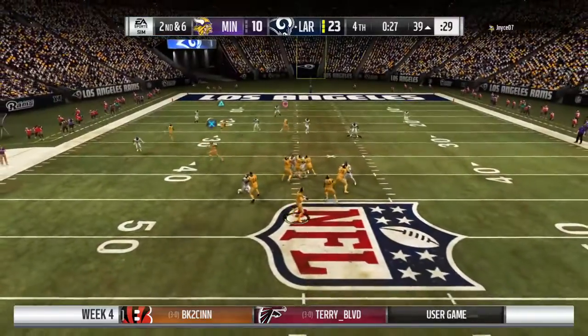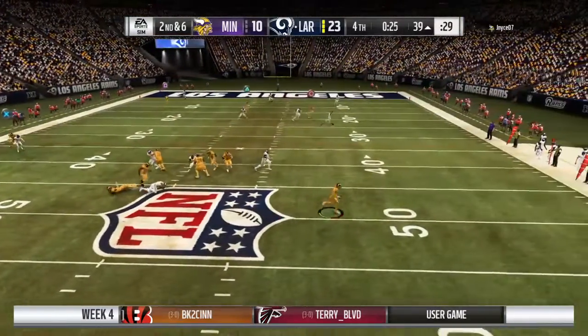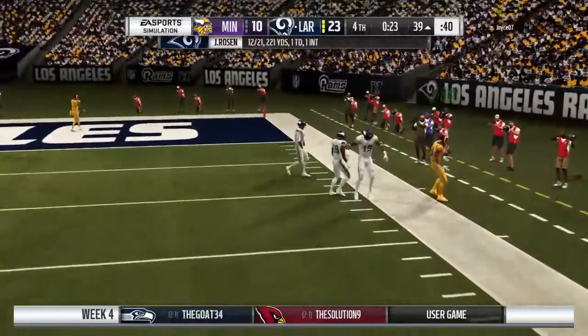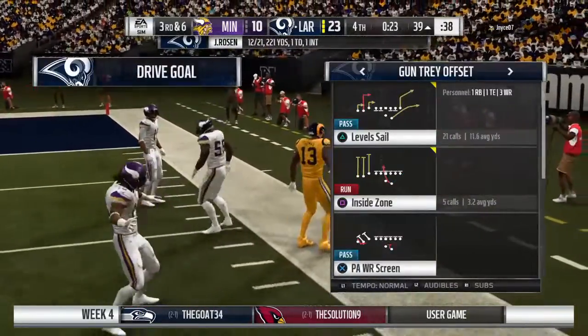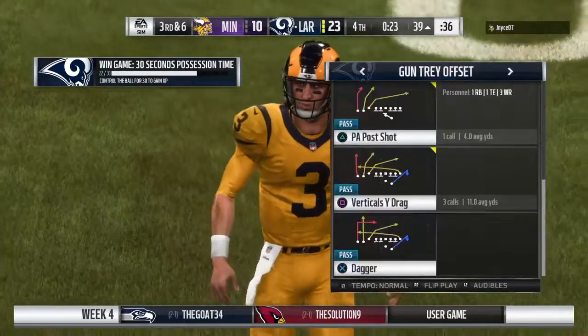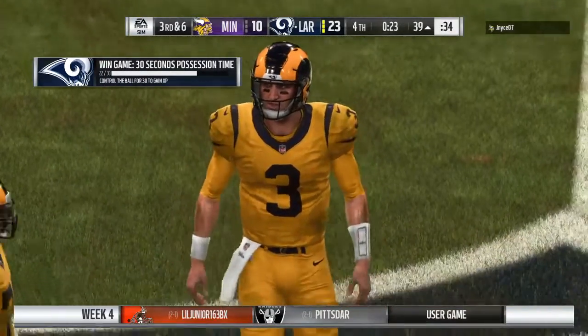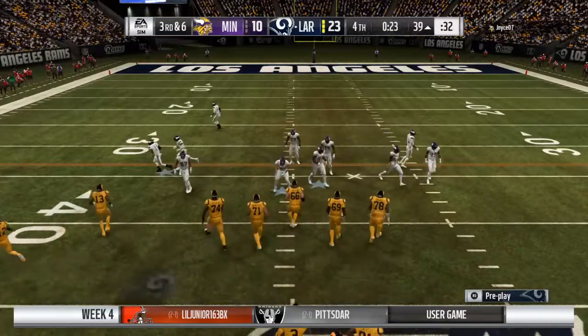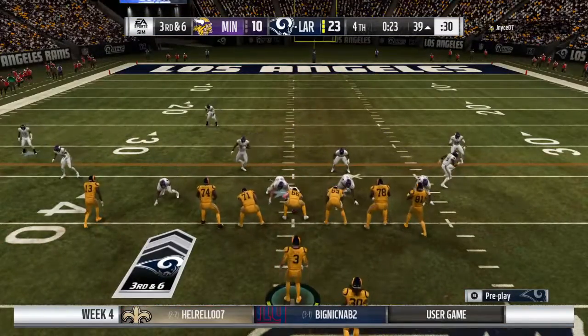On 2nd down, here's Rosen. Eluding the pressure right. And too much juice. It'll be out of bounds, incomplete. The target that time, Michael Thomas. And it's 3rd down. Basically, you're not going to outwork 2 guys very often. Double coverage. I thought he was going to go somewhere else with the football.